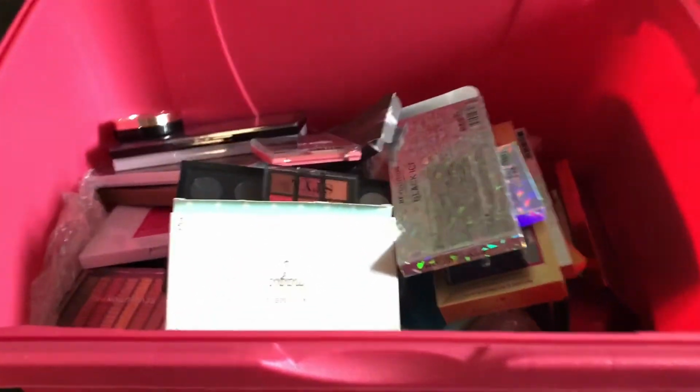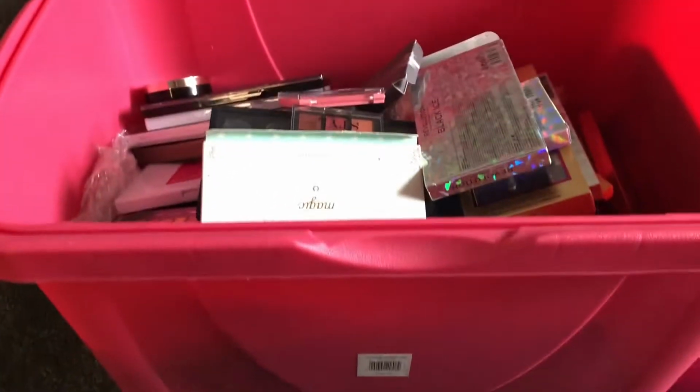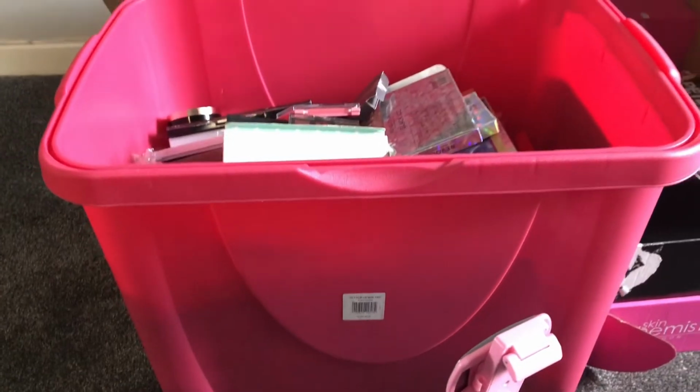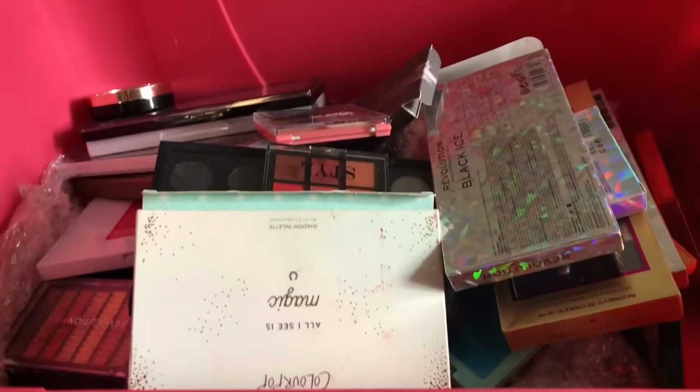Okay, so I'm going to be filming a palette declutter, but I've just run around the house and pulled together all the palettes that I could find, and you'll see that they fill up this tub. And that was actually after I had a declutter before I moved, and I gave lots away.